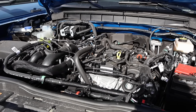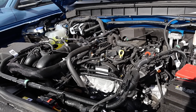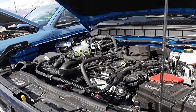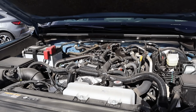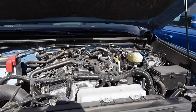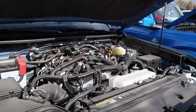Powering the Bronco is a turbo 2.3 liter 4-cylinder that goes through a 10-speed. Fuel economy is 20 around town, 21 on the highway, with power outputs being 300 horsepower and 325 pound-feet of torque. Powering the 4Runner is a turbo 2.4 liter 4-cylinder that goes through an 8-speed, so 0.1 liter more, but then 2 gears less. Anyways, 19 around town, 25 on the highway for fuel economy, and then power outputs are 278 horsepower and 317 pound-feet of torque.